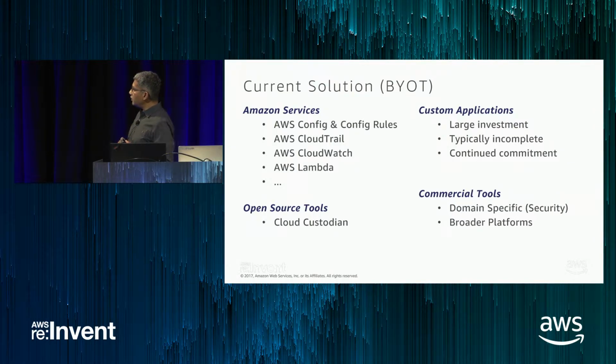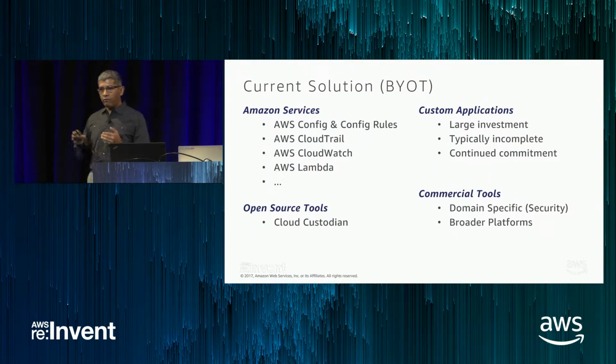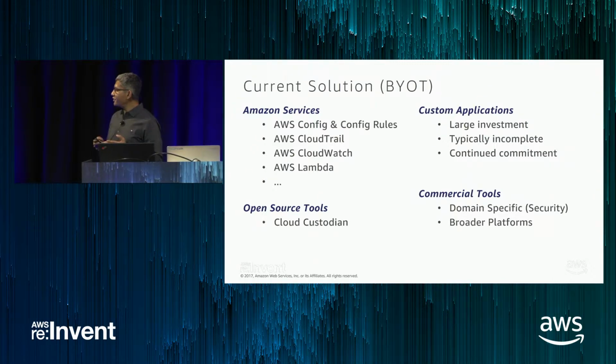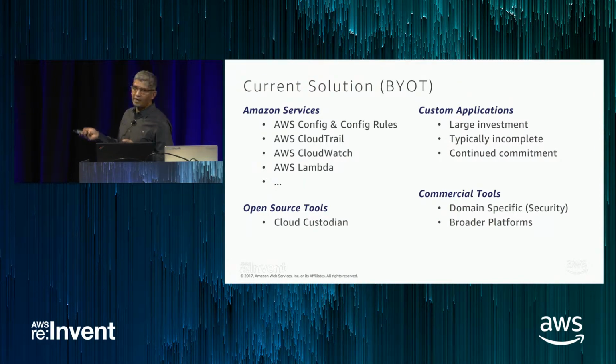CloudTrail is your audit trail. It tells you every operation that has happened in the cloud, so you can understand what changes are happening. AWS CloudWatch itself is a performance monitor, and then CloudWatch Events is a kind of under-advertised service which allows you to filter and get events when changes happen in your cloud infrastructure. And AWS Lambda is the task execution engine in AWS. If you want to take an action to respond to anything that happened, that's the place to go do it.